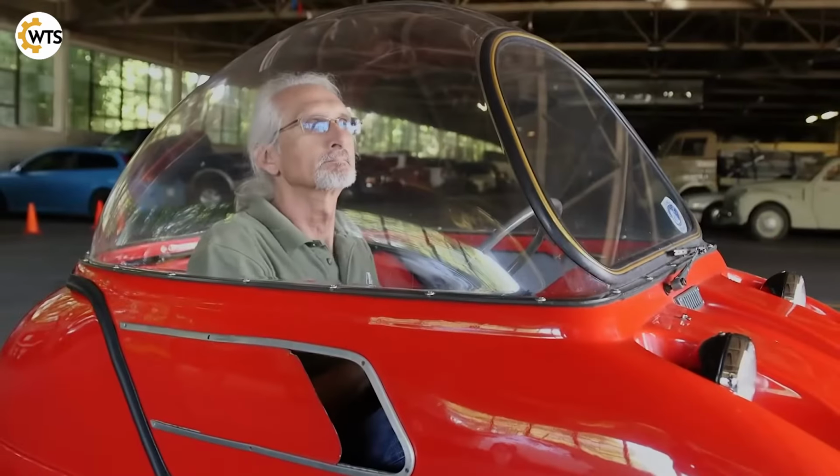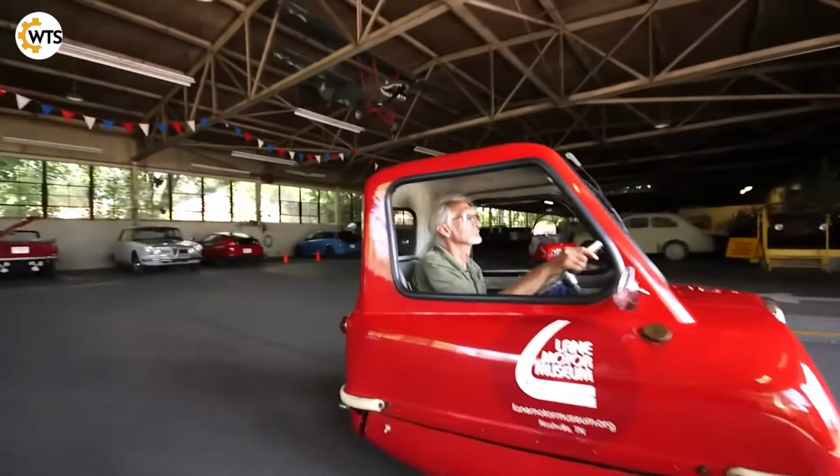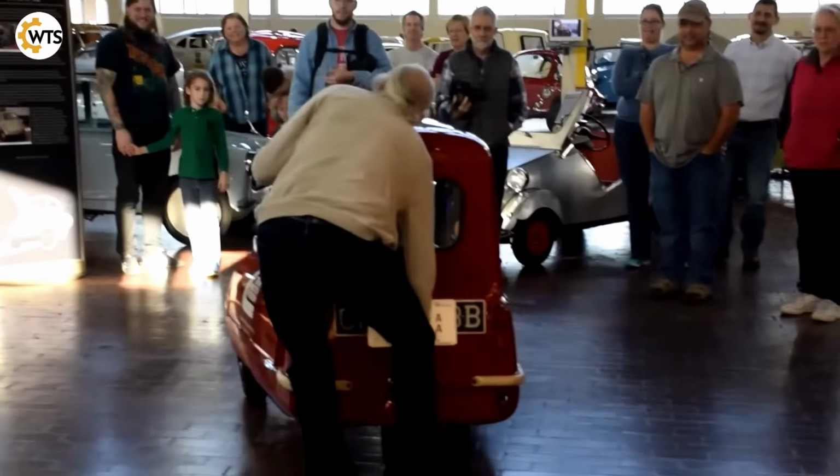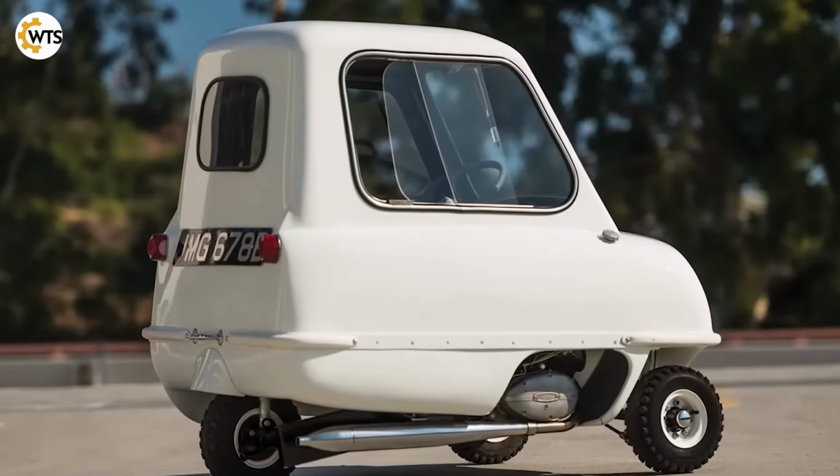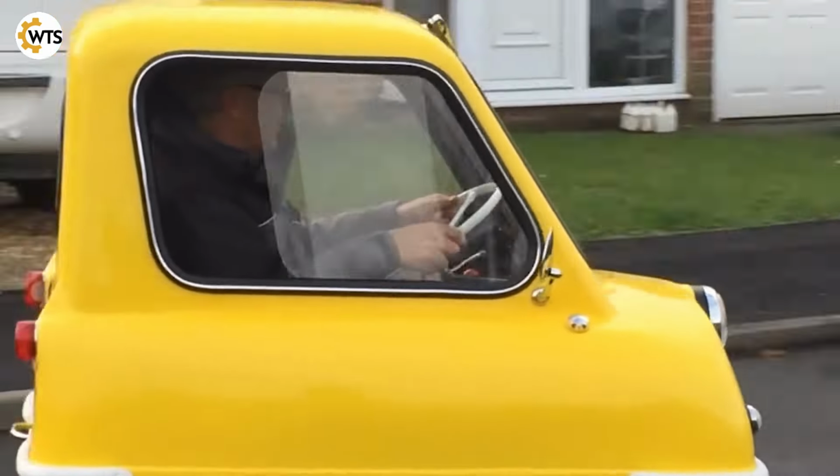Peel P50, the world's tiniest car. Weighing just 130 pounds, the Peel P50 holds the title of the smallest car on the planet. With a tiny 4.2 horsepower engine, it can still zip along at a decent pace.